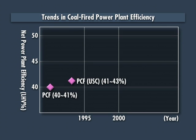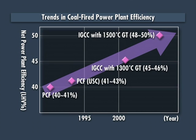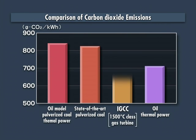Thus, by combined cycle power generation, an IGCC plant can achieve high generating efficiencies of 48 to 50%, as compared to 42% of coal-fired power plants. In addition, the improvement of efficiency reduces CO2 emissions from coal combustion by 20%, helping to reduce global warming.